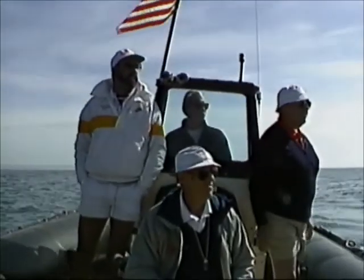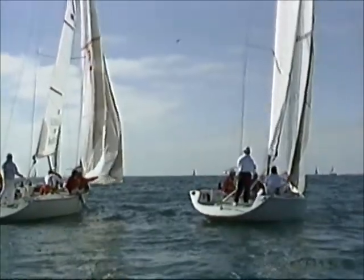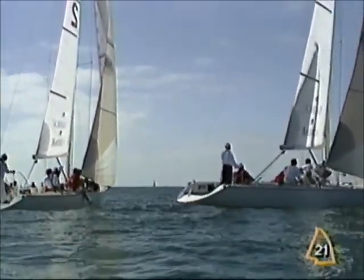Attack. You got a chance to keep clear there? I am going, altering course to leeward. I am altering course to avoid you.